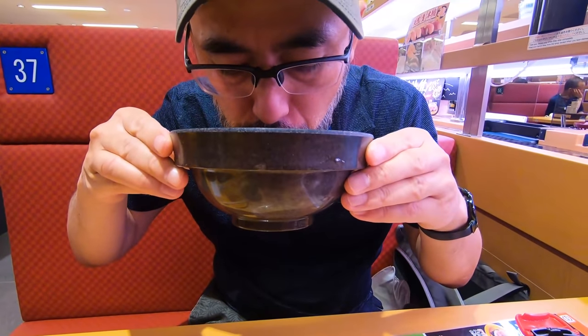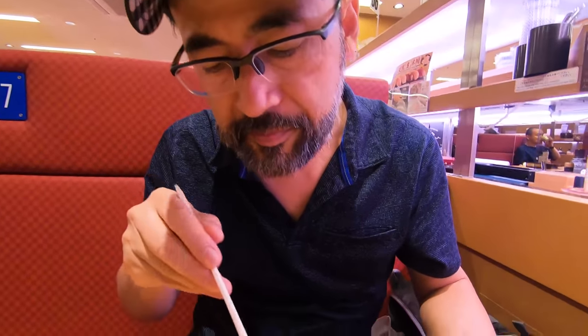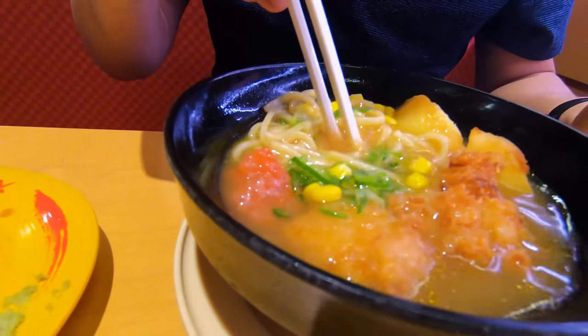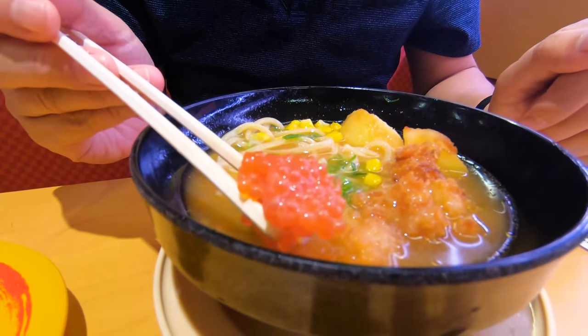Oishii? Texture is nice. Yeah? But how about the soup? Is it miso? Shoyu? Miso. Miso ramen. Maybe miso is underneath. Okay. What is that? The red thing there?